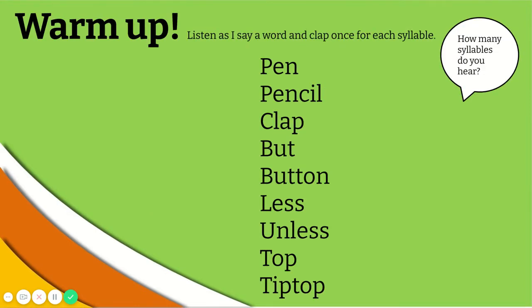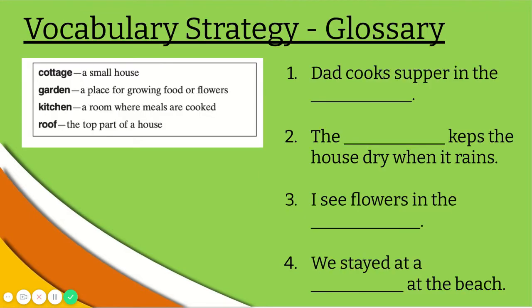All right, scholars, let's warm up with our teachers today. I want you to clap it out today, so let's clap it out and count how many syllables we have. Pen, 1 syllable. Pencil, 2 syllables. Clap, 1 syllable. Butt, 1 syllable. Button, 2 syllables. Less, 1. Unless, 2 syllables. Top, 1 syllable. Tip top, 2 syllables. Awesome job.